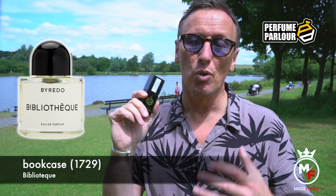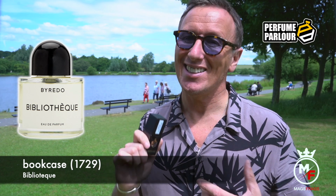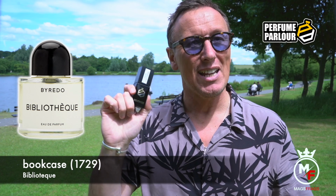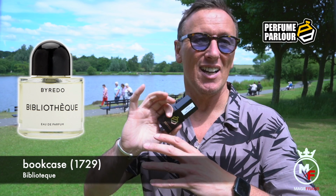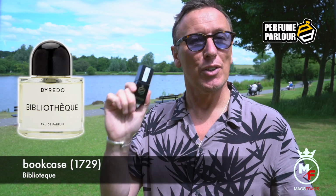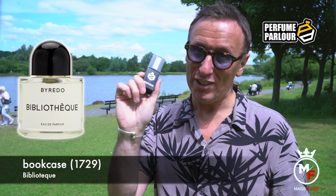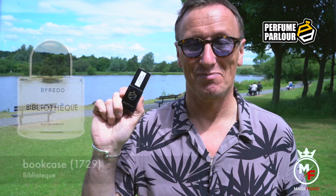For me, this is one of the highlights of the whole BYREDO range, and I think it's really classy and elegant. This extract spray is so well blended, and literally after the first couple of seconds you can tell what it's supposed to be. So if you like your sweeter, fruitier fragrances, then this is one that I would definitely recommend that you try out for yourselves.